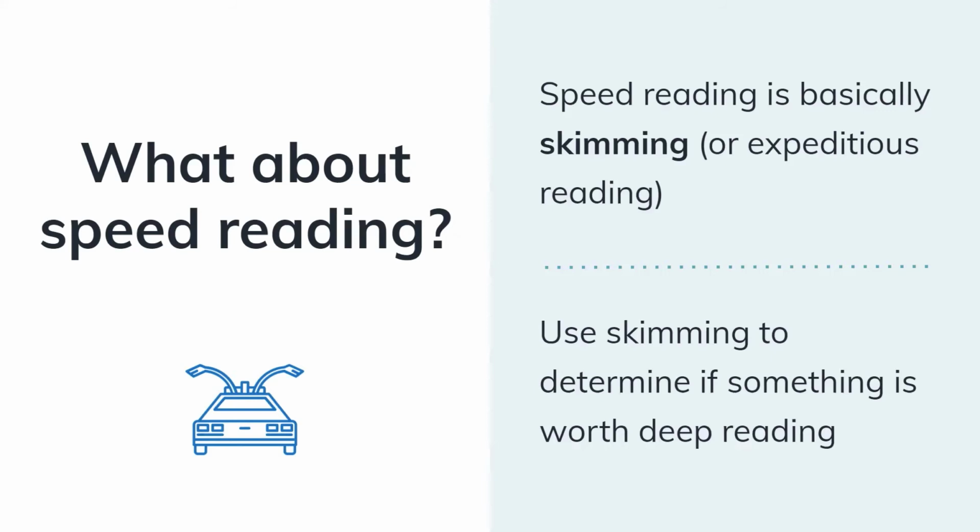So there's actually been a ton of research done on speed reading, and it turns out speed reading is basically skimming, or what's called expeditious reading, if you're looking in the scholarly literature. So skimming has its place, but it's not a replacement for that deep reading, especially for your purposes.